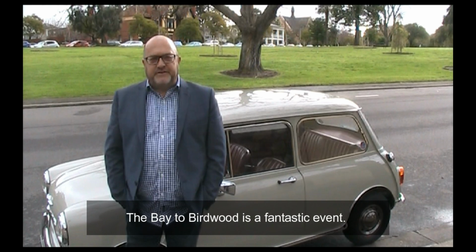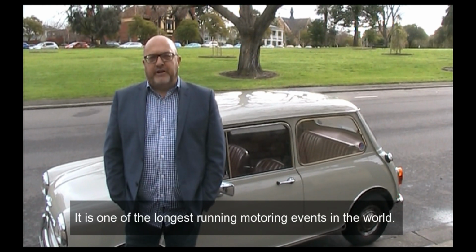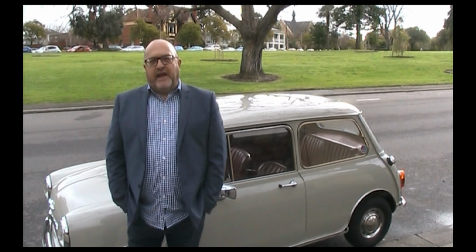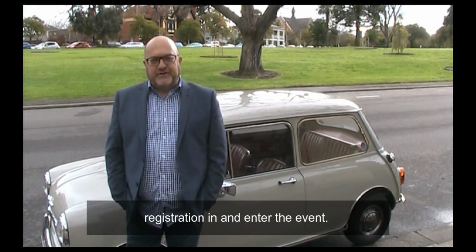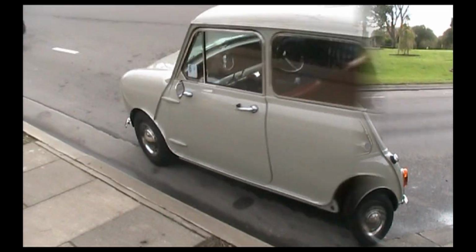Beta Birdwood's a fantastic event. It's one of the longest running motoring events in the world, and if you've got a Mini or any other car, get your registration in and enter the event.